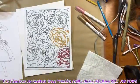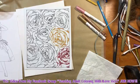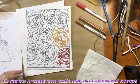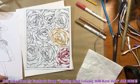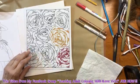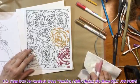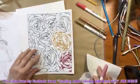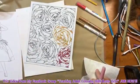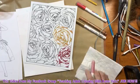Rita from Guatemala. All right, what do you guys think so far? So right now I'm just taking metallics and I'm outlining these roses. Now, any one color by itself across the whole page would look absolutely drop dead gorgeous. But I'm using different colors tonight so that you can see them. I'm going to do one more rose so you can get an idea.